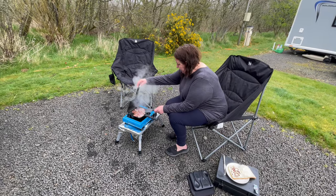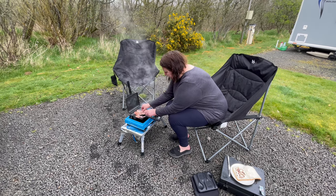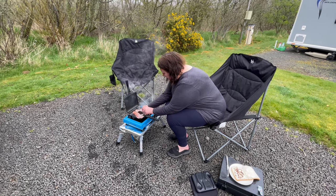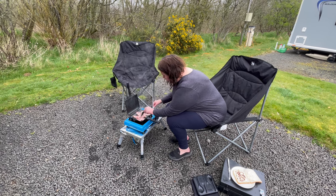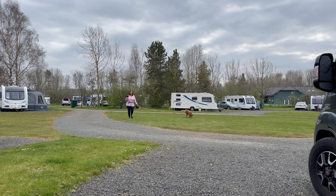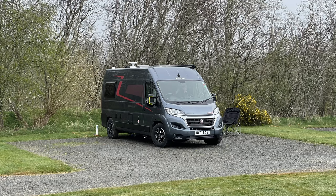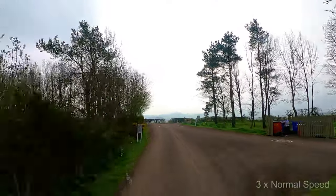Rachel was very kindly cooking me a bacon sandwich in the Ridge Monkey when I got back from taking Roxy for a wander around and explore of the site. After we'd had breakfast, Roxy convinced Rachel to take her out for another wander around, and then we headed off to Cragside.